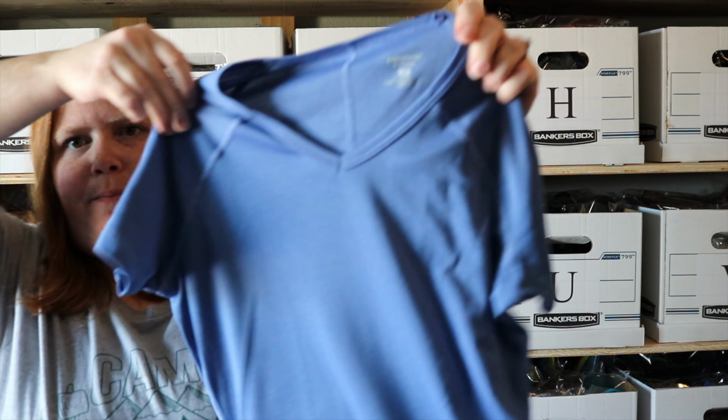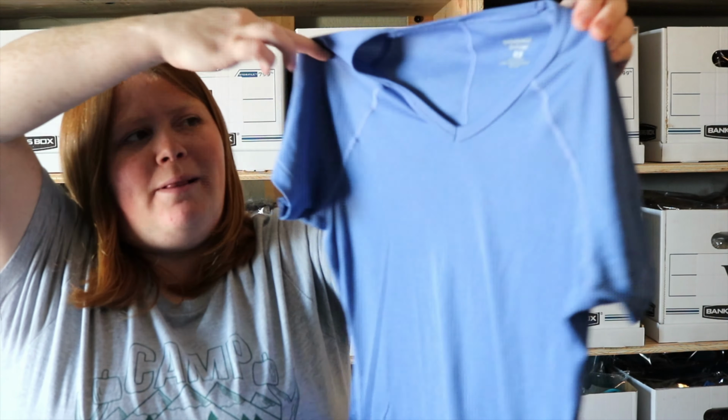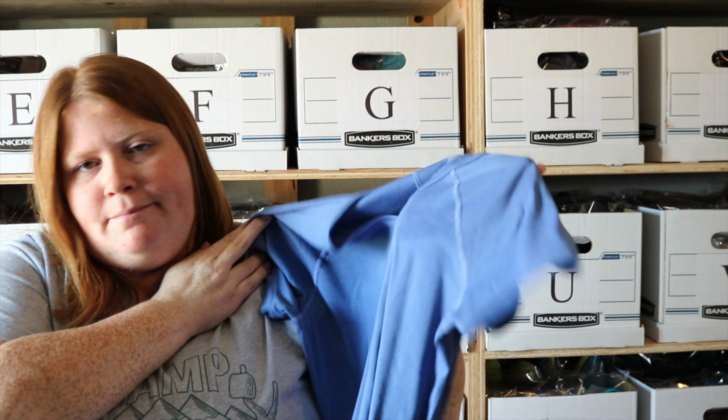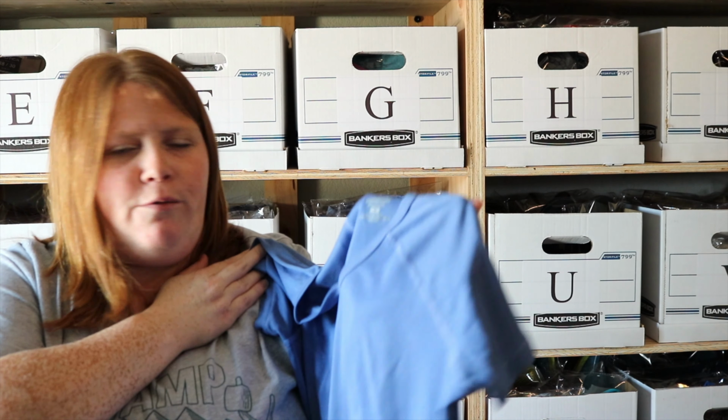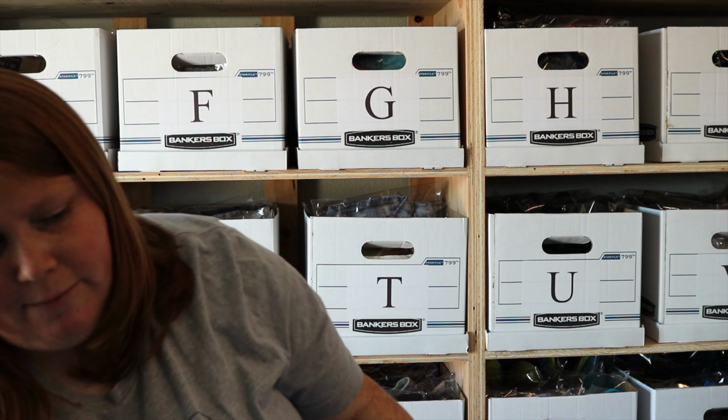All right, next up, this is a Patagonia Capilene base layer shirt. Patagonia is one of my favorite brands to sell. Obviously, this is just a basic t-shirt, so it's not going to go for a ton. I'm thinking probably around $18. So yeah, I like to have Patagonia in my shop, so I usually pick it up, even the basics.